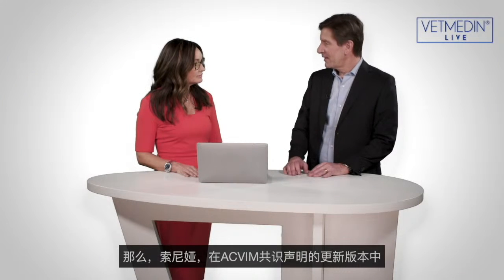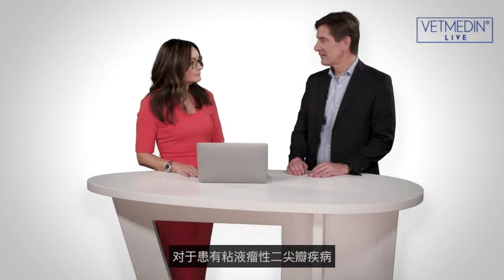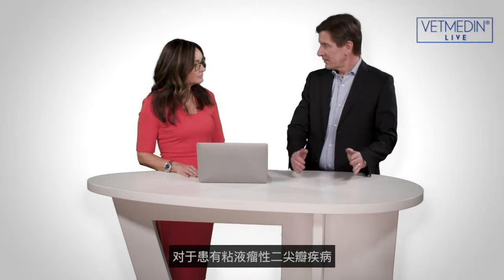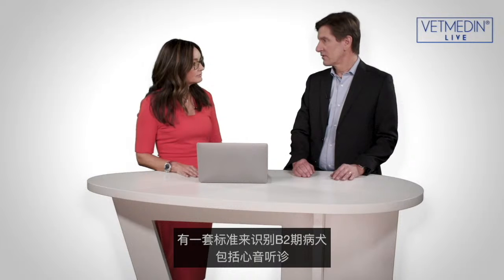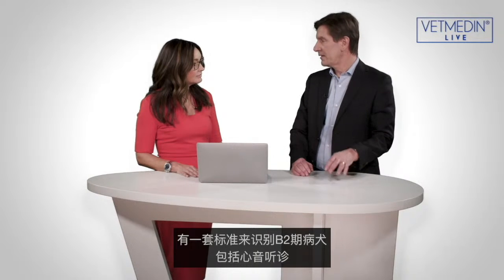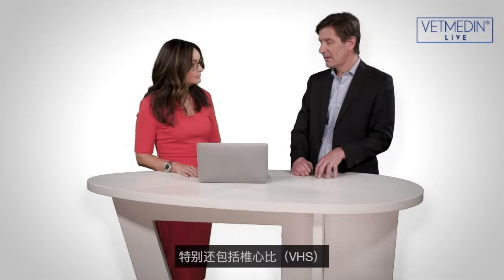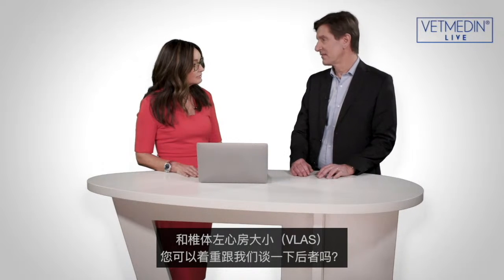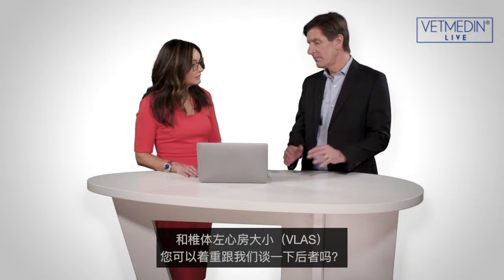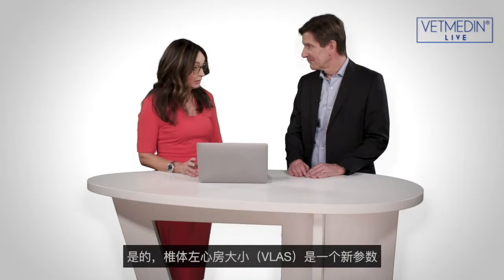So Sonja, in the updated version of the ACVIM consensus statement about myxomatous mitral valve disease, there were a set of criteria for how to identify stage B2 dogs. It included auscultatory findings, echocardiographic measurements, but also radiographic measurements, and in particular the vertebral heart score and the vertebral left atrial size. Can you tell us more about the latter?